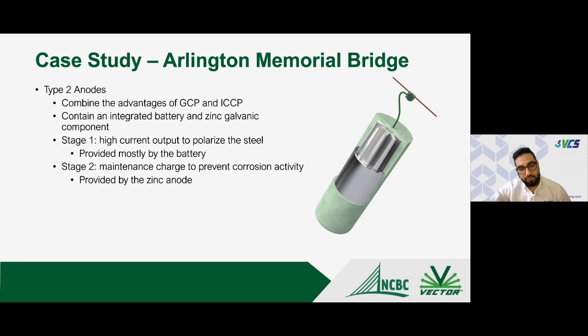And so the type 2 anode combines the benefit of a galvanic and an ICP system that I previously discussed. And this anode has an integrated battery component and also a galvanic component in the form of zinc. And so it has two different stages. Once the anode is installed and connected to the reinforcement, stage one kicks in, which is the battery, and it outputs a very high amount of current density onto the reinforcement, which essentially passivates it.